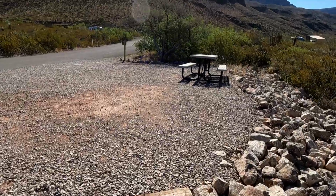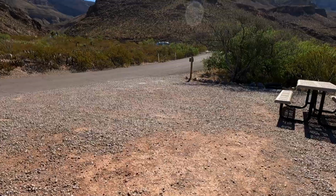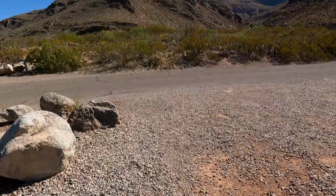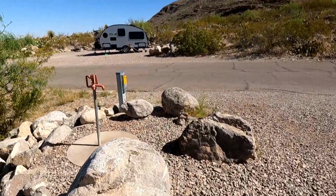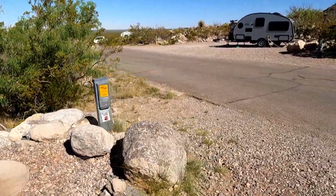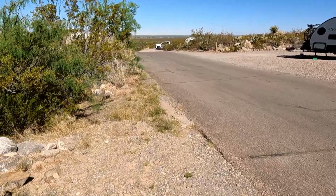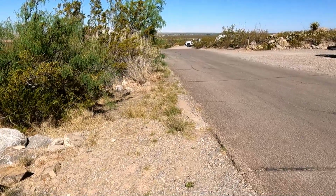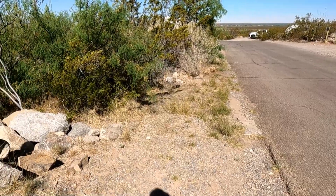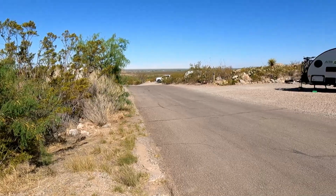This is a nice level site too. A little bit smaller, but I guess we could have squeezed in and parked the truck alongside. But there's the water and the electric. There we are over there.